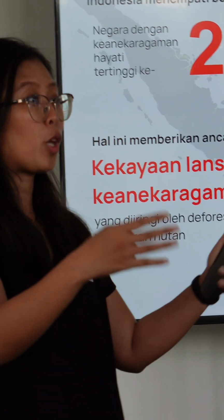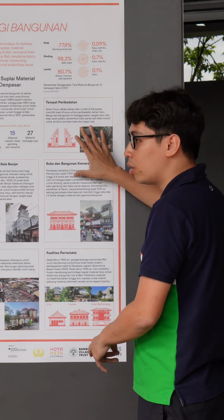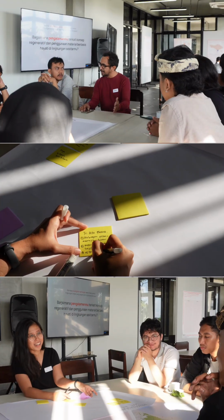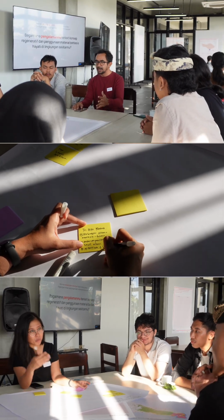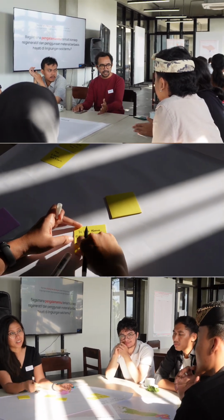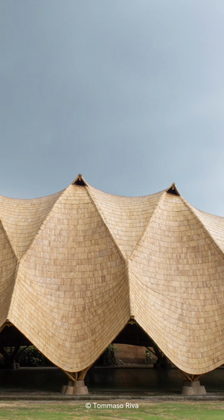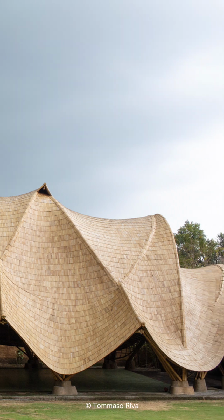Our project in Bali started with a systems analysis where we met with local stakeholders. We did mappings of some of the key urban challenges facing the region, and we looked at the innovation that's already taking place. One of the big things that we found was that there's a lot of existing innovation around bio-based building materials in the tourism industry, particularly with round bamboo, but that innovation doesn't necessarily translate into urban construction.